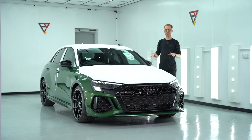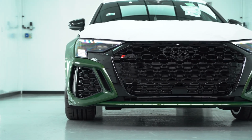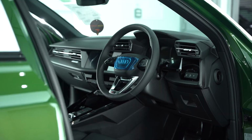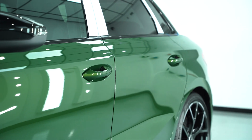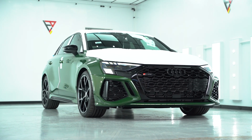Here we have a brand new 2023 Audi RS3 8Y Sportback. This is a Vorsprung edition, which means it comes with a panoramic roof, the head-up display and the driver assistance package. But what makes this car special is its Audi exclusive paintwork. This is Sonoma green, a colour which is featured on the B9 RS4 and RS5.